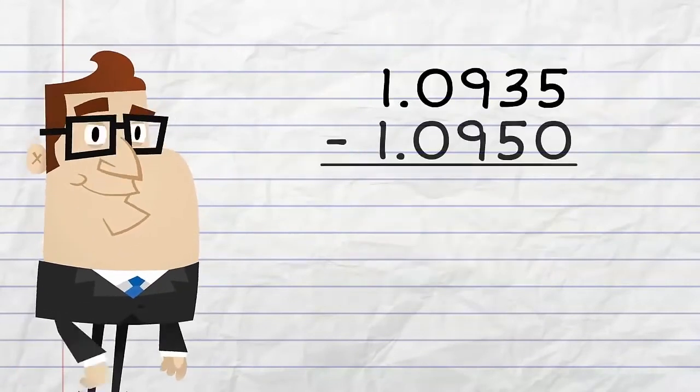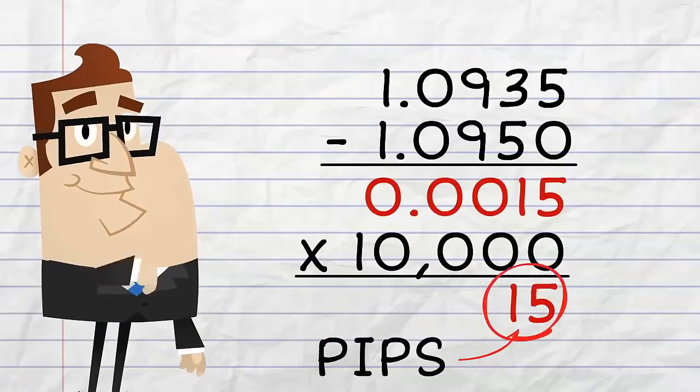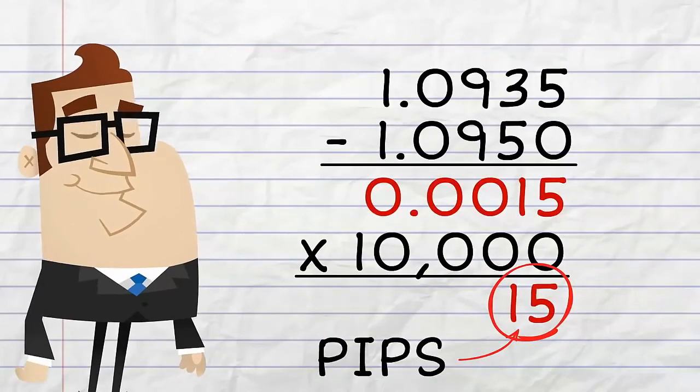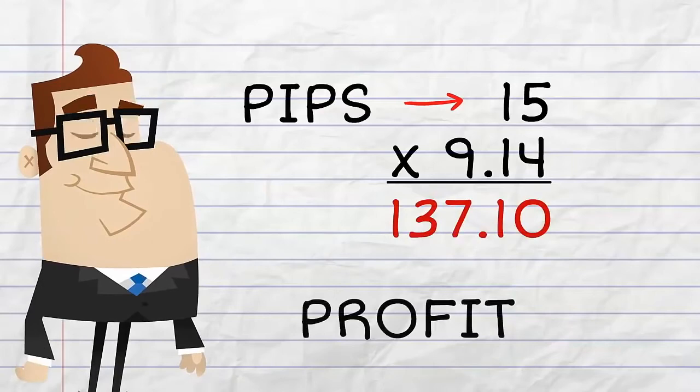To calculate how many pips you have earned, simply subtract the ask price at which you bought from the bid price, then multiply it by 10,000. You receive 15 pips profit. Now to calculate your profit, take the number of pips you gained and multiply it by the value of your pips.